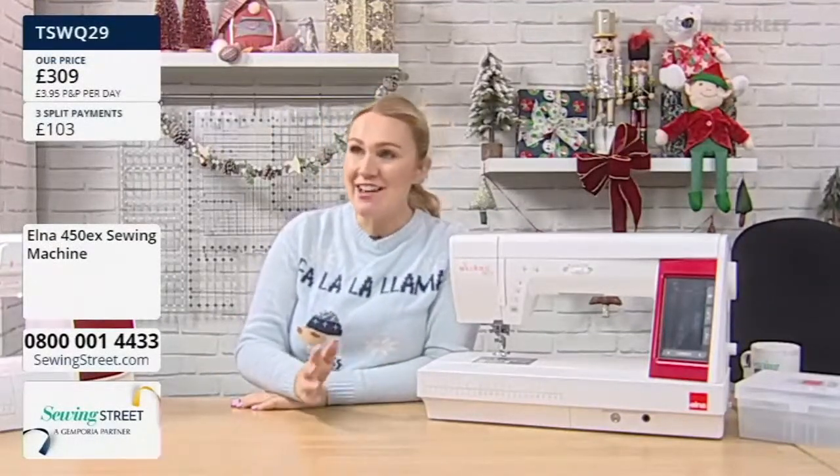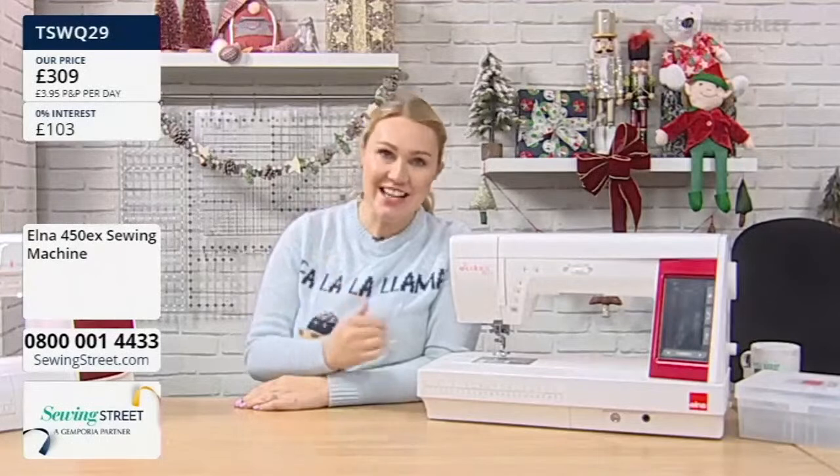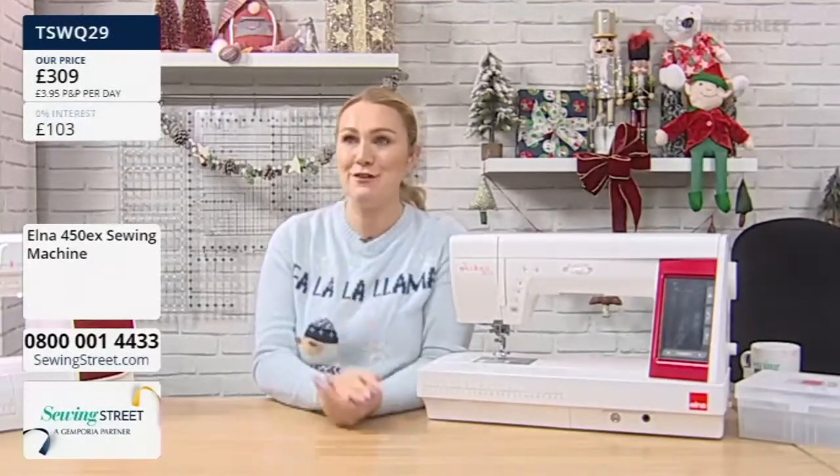But they're all fab starter feet to get you going. If you're just putting in some zips, you've got your zipper foot. If you're doing some applique, you've got your satin stitch foot to do all of your different decorative stitches. It looks a lovely little machine.